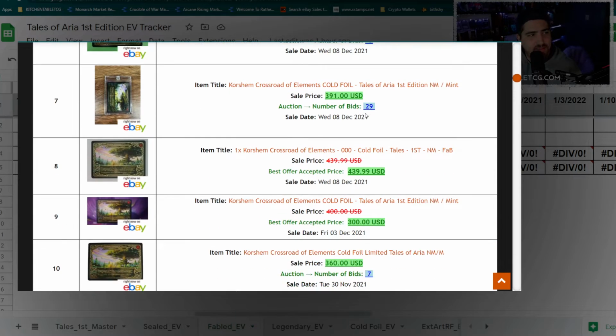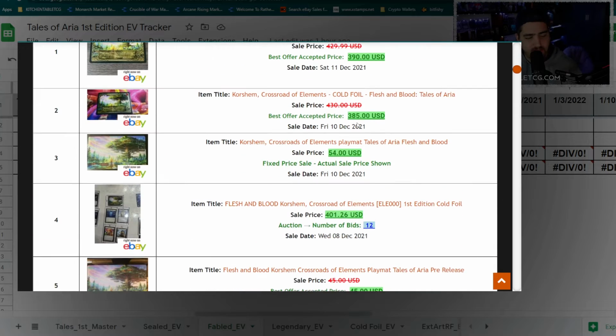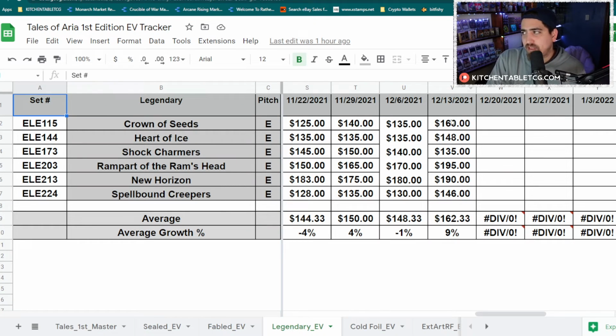We're sitting at about a $400 card, which makes sense based on the current boxes being available, and a case price is kind of what we've seen historically on the Fables when the boxes are readily available. So looking at the legendaries, this is where things get super interesting. I'm just going to give you the prices.